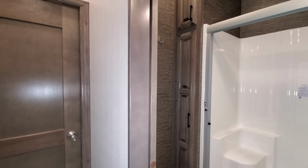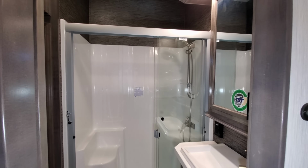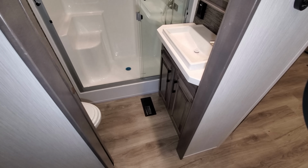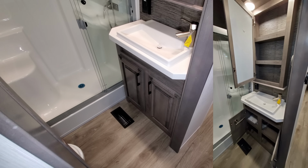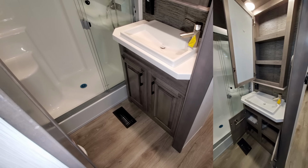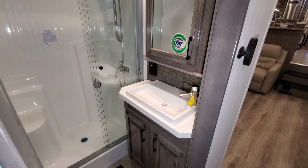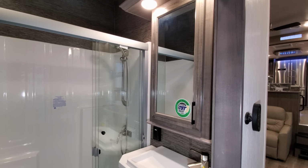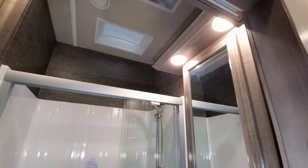Now going into the bathroom area, this again has a sliding pocket door on it instead of a swing door, so it's a little easier to kind of maneuver in and out of here. You can see here you have some storage space down below. Sink area. Another advertisement for that tire pressure monitoring system that comes on it now. And a pretty good sized medicine cabinet there with some pretty cool lights set up there.